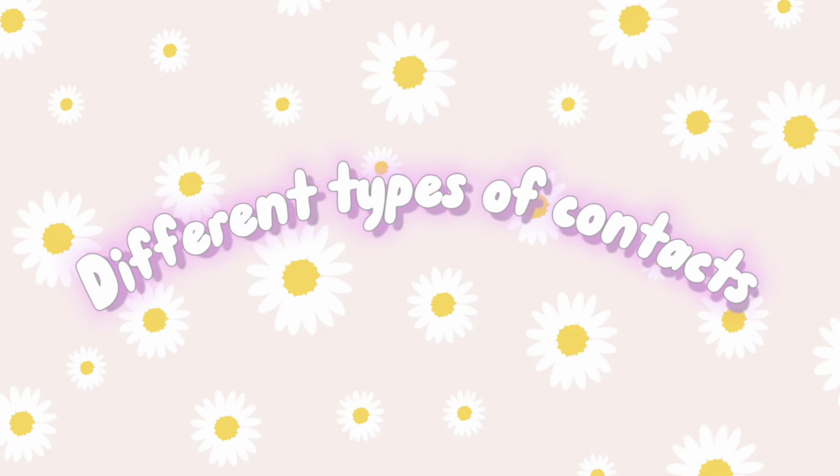The different types of contacts. There are so many different types of contacts and factors that go into changing how your contacts will sit and how they will look, so I'm going to try and go through them all here as best as I can. Let's start with the factors that will impact your contacts and how well you'll be able to see in them.